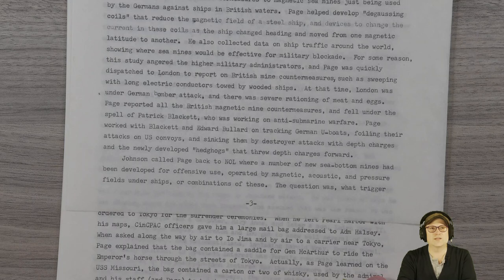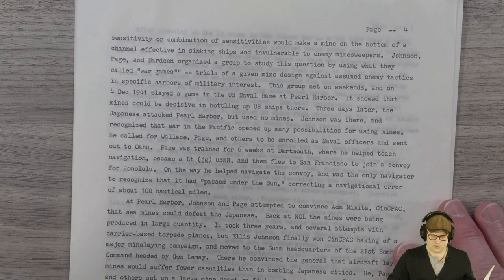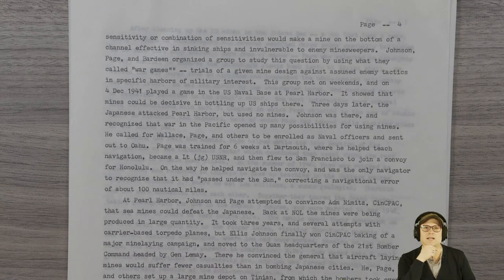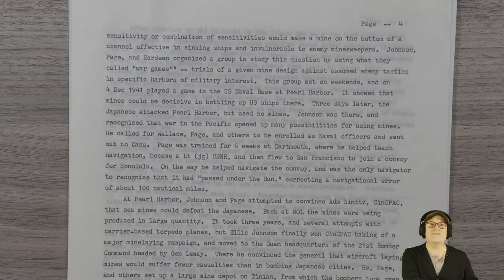He returned to the Naval Ordnance Lab to work on trigger sensitivities for deep water mines or sea bottom mines. Let's see. Johnson, Page, and Bardeen organized a group to study this question by using what they called war games, trials of a given mine designed against assumed enemy tactics in specific harbors of military interest.